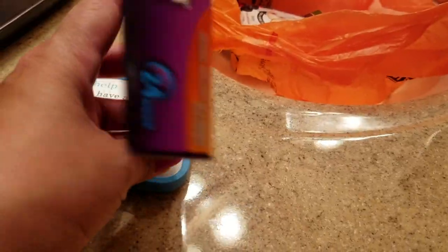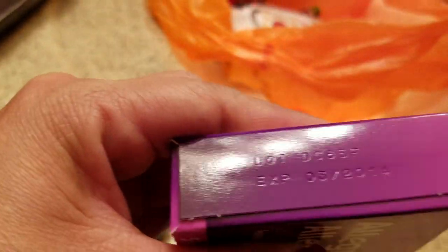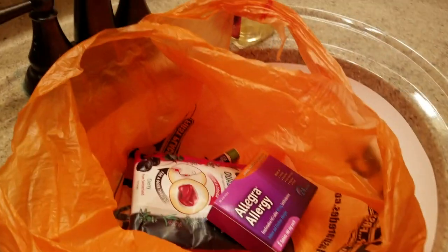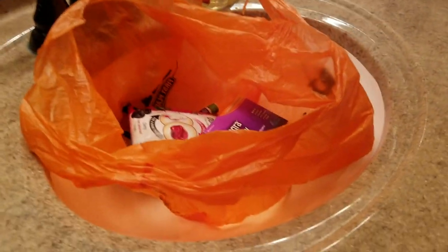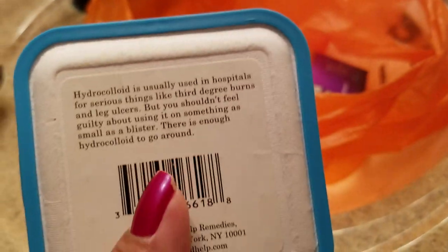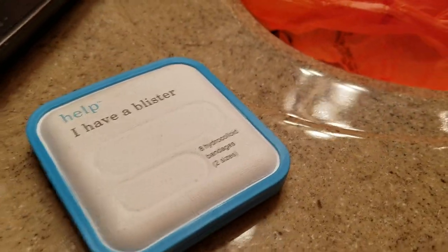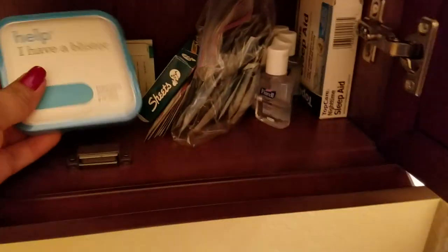Allergy. Does this have an expiration date? God, I hate trying to find stuff like this. 2014. Wow. Okay, gone. This one, 2013. I got these for free. That one has it. I'm surprised this one... maybe it's like a band-aid or something. Oh, it could be tossed.